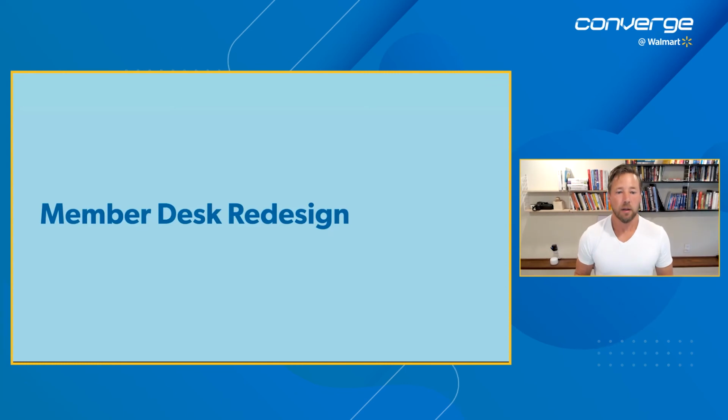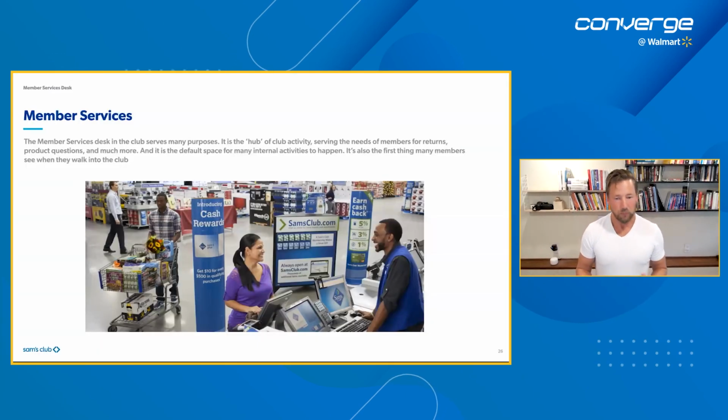Let's look at the third case study. This is an experience that involved much more of the physical design in the club. So this involves our member desk redesign project that we did. So our member services and the member desk is a hub of the club. Here we service our members with all kinds of things, and our associates here do a great job servicing our members.